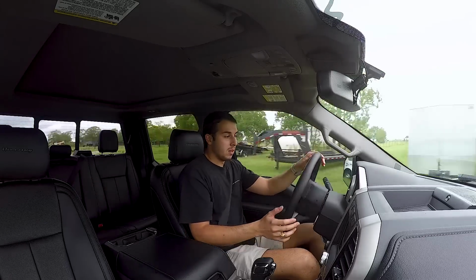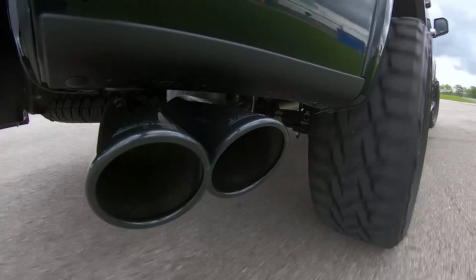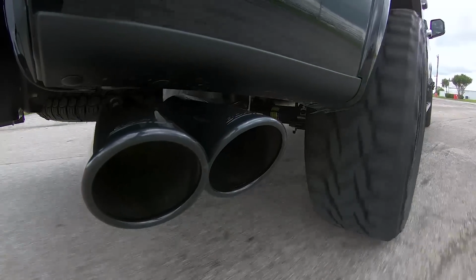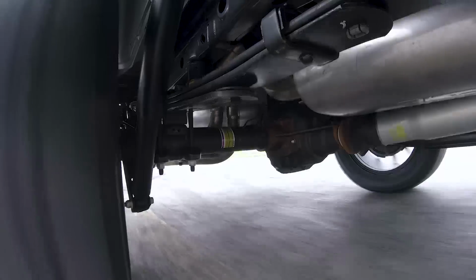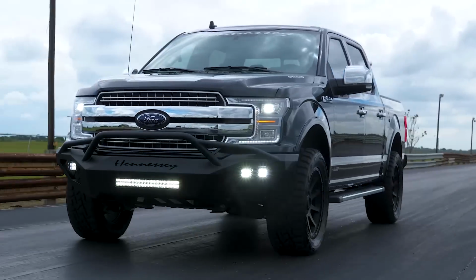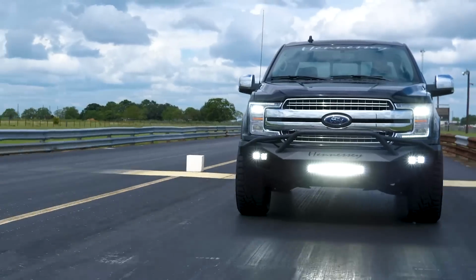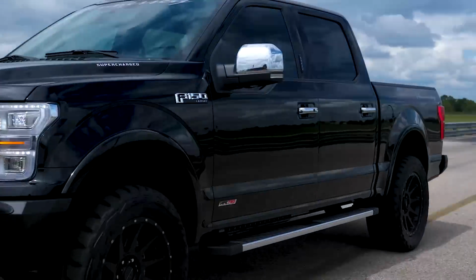Wow. So I've driven a lot of trucks. I love Raptors, love GM trucks with superchargers, but to be honest, this 10-speed with the supercharger on the 5.0 is like, it's pretty nice. We did 0 to 100 pretty quick. This is a big 4x4 truck. I mean, it's fast.